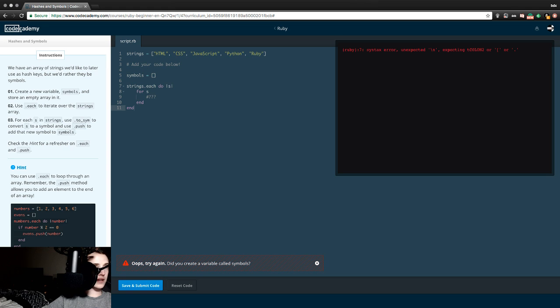Did you create a variable called symbols? I kind of feel like it did. Did we spell it wrong? Symbols, right there. Should be fine. Expecting a colon or an or. Ruby. And submit. Not too sure. This is bad. I'm gonna steal this.